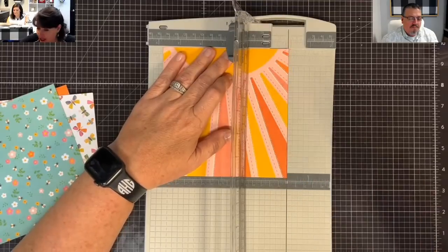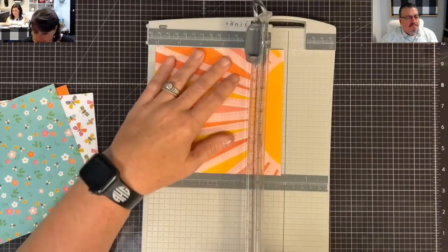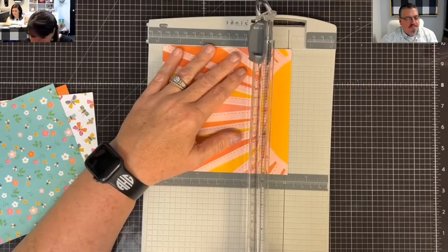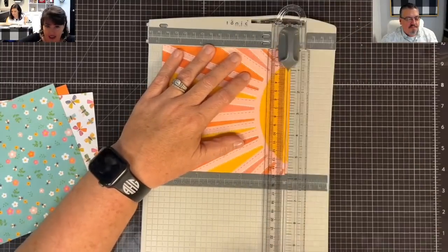All right, so you see what I'm doing. I'm taking an eighth of an inch off of all four sides because I want this pattern to stay centered. If there's no pattern, I just take a quarter of an inch off of two sides.